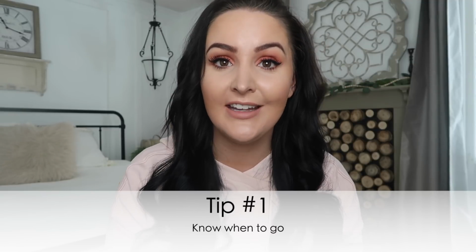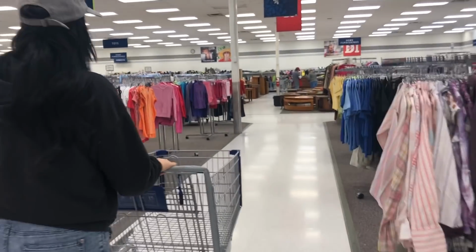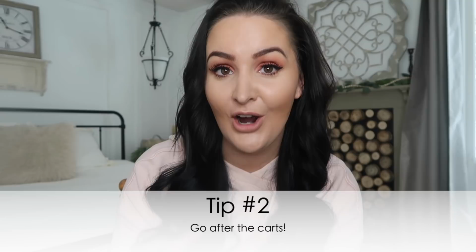Now, the first tip that I want to share with you: Saturdays are the days people clean out their houses. So that's usually the day that everybody's bringing all of their stuff to the DI. I like to go on Saturdays sometime in the afternoon just because they're bringing out a lot of carts. There's a lot of people there, so the more people that are shopping, the more stuff they will be bringing out. And another tip with that is anytime you see a cart rolling out, make sure that you're one of the first people to stop and check it out, because I find some of the best things on those carts.